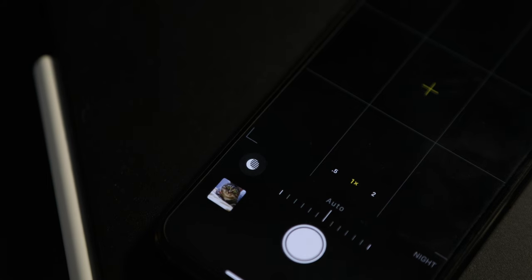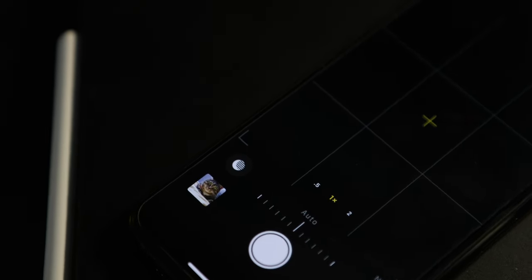However, if you're in dark conditions, it will engage its Night Mode. Now, Night Mode is only available on the 1X lens, so keep that in mind. On newer iPhones, they upgraded this to be on the ultra-wide as well, but on this phone, it's only on the 1X. So having Night Mode does allow you to take a lot better photos when it comes to low light. However, do know that there's going to be less detail and more grain compared to a newer iPhone today.